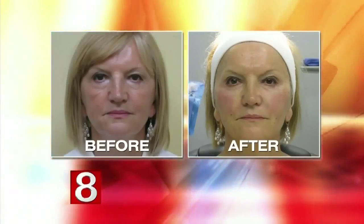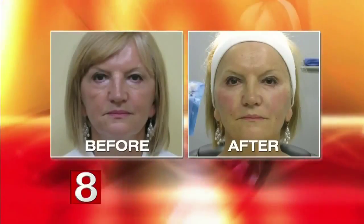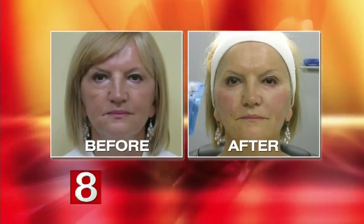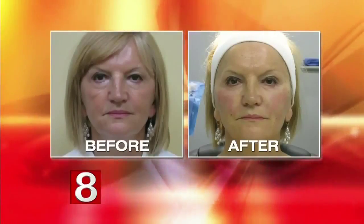People ask me what the downtime is. The downside to this is you can get some bruising, but it's not terribly common, and there she is. She had a tiny bit of bruising, but you can't even really see it. She could go back to work if she wanted to. Absolutely, and she's going away today. She's just ready to go with her new look. And then there's 2 more.